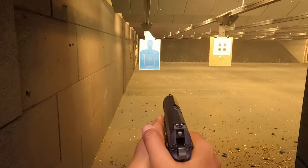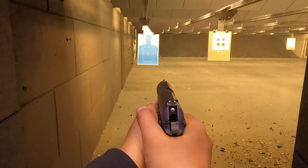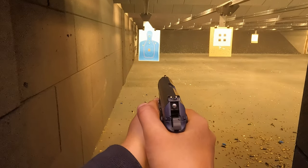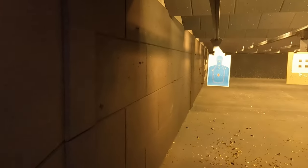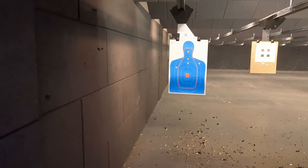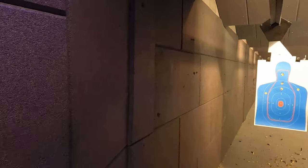I've been getting a lot better. You know, practice makes perfect, right? I'm not perfect, but looking at the last range visit and the one before that and comparing them to the other times I've shot this gun, it's readily apparent that I have gained some experience, or I've been working on my grip discipline.